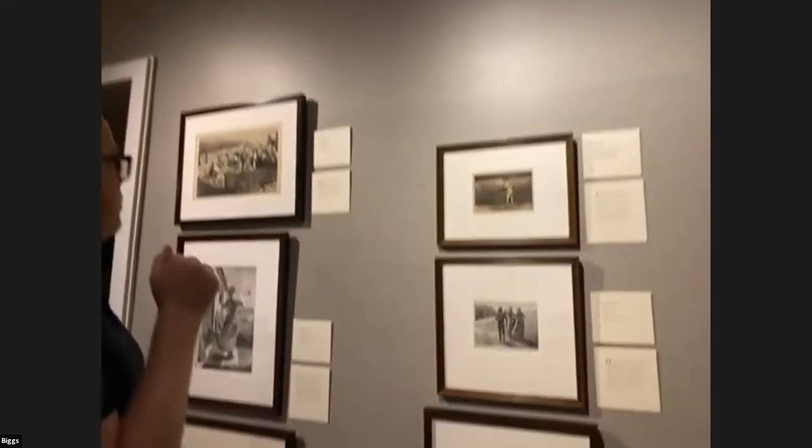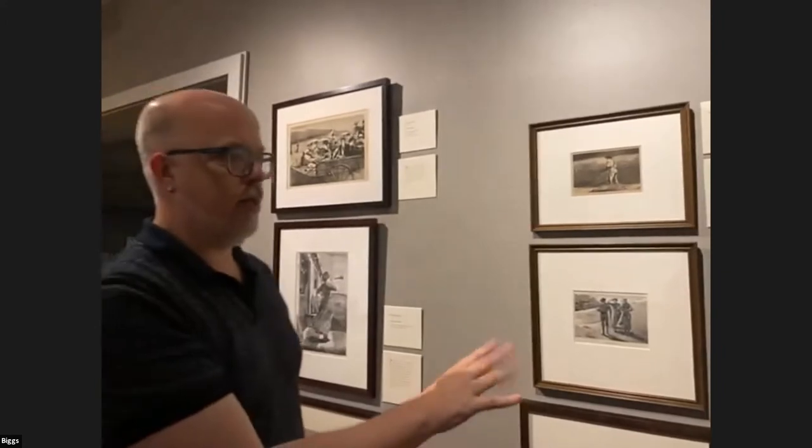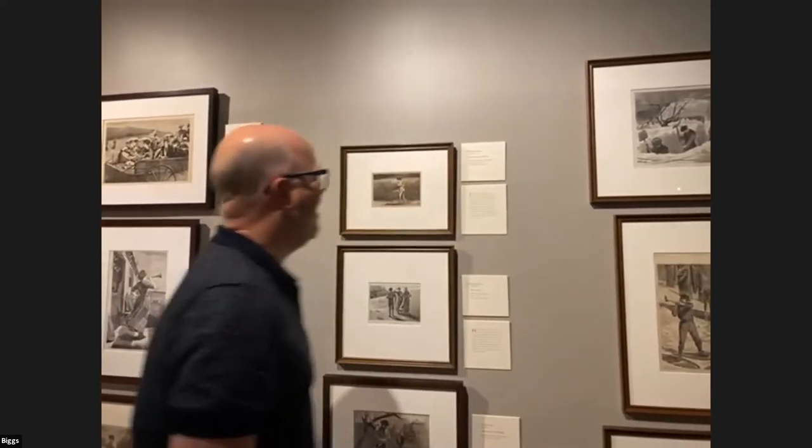I thought we were just going to float into some of these smaller images, and then we'll maybe rotate out on either side. And I'm just going to kick this chair out of the way so that nobody trips on it.